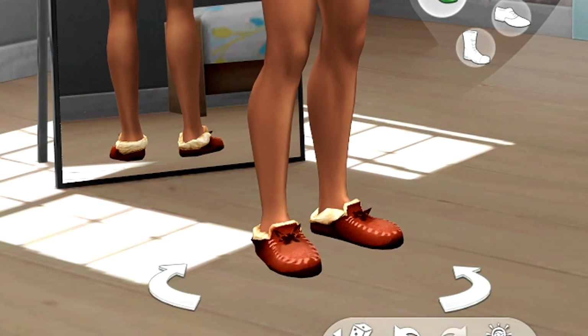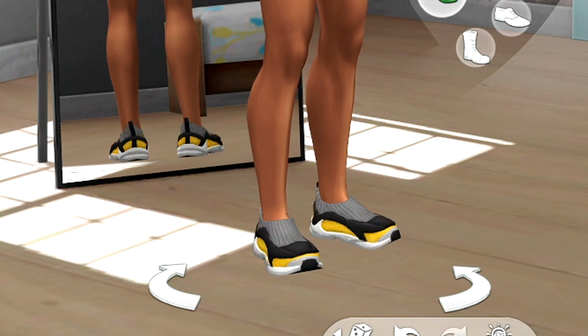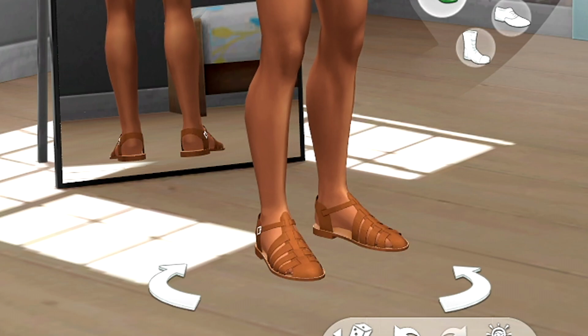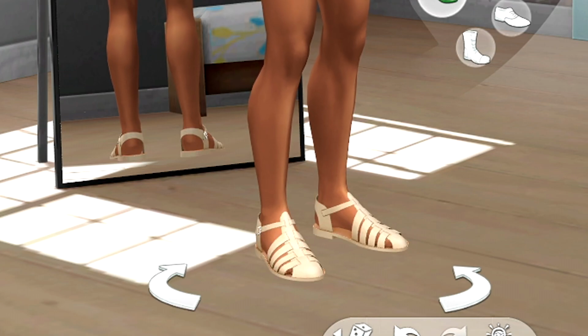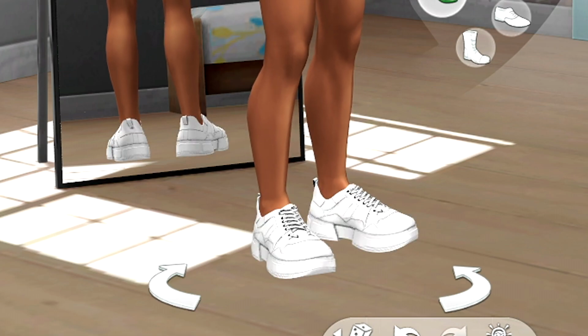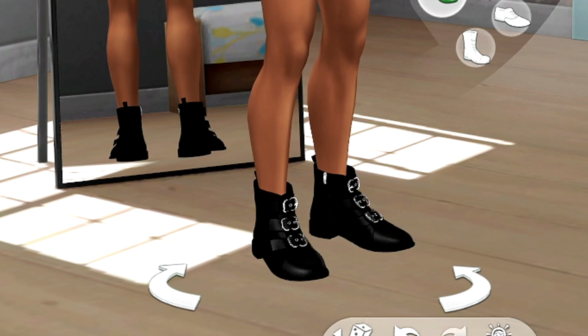For shoes, we have a pair of loafers that come in 4 different swatches. Here are the sneakers by Aretha, and by MM Sims we have these sandals that actually look pretty good on the males as well. There are a pair of chunky sandals and some sneakers that make my feet literally look like speedboats. We have some ankle buckled boots, which you've already seen.